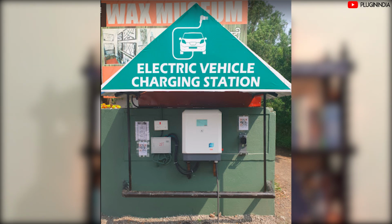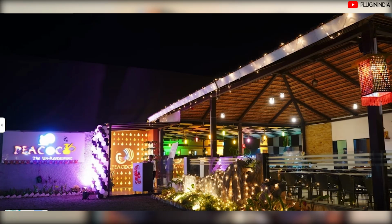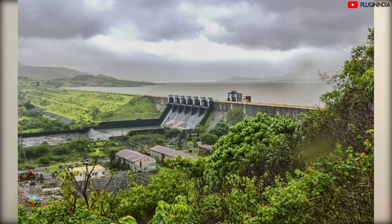Use the Magenta app and start charging at the Fern Hotel. If you are at the Lonavala Wax Museum, use the Static app to start charging. Charging should take about 45 minutes and charge up to 95%. There are restaurants like Peacock, the un-restaurant, to eat while your car charges. There is also a beautiful Walwan lake and a dam near the charging station for an invigorating walk near the lake. So these are nice things that you can do. You will have a picnic within a picnic.